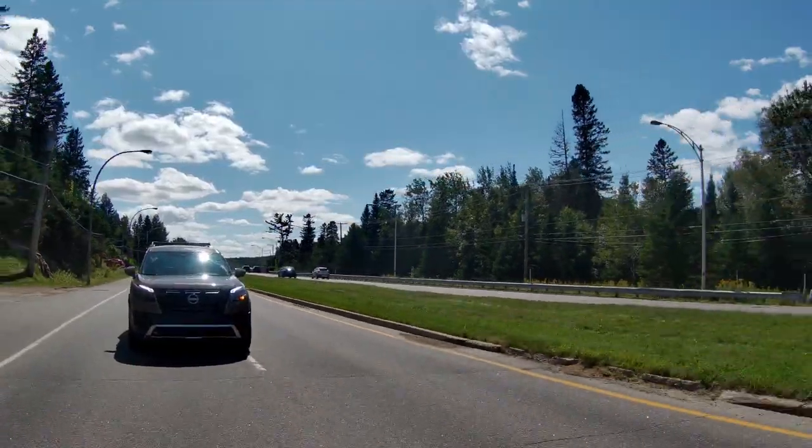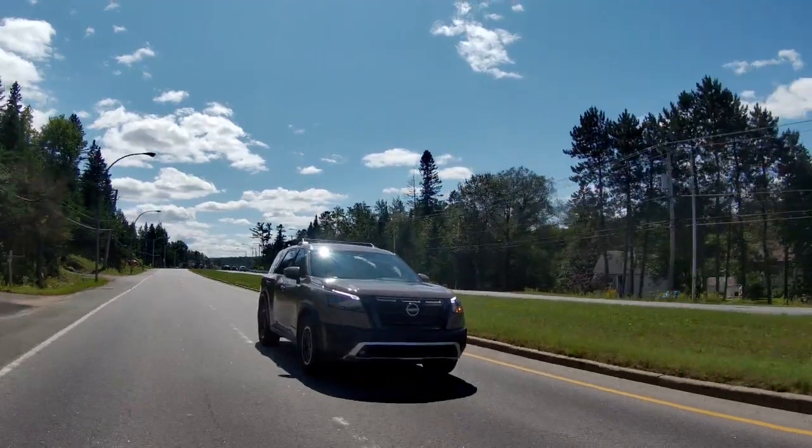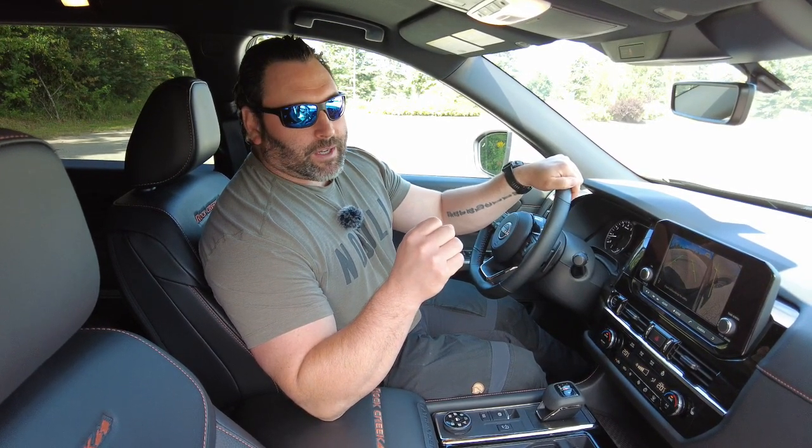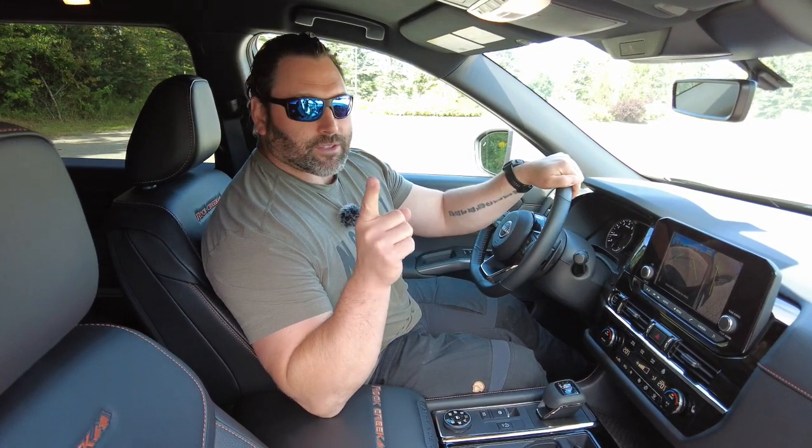It's going to be great for gravel roads. It's going to be great for light trails that are basically cleared. It's going to be great for the other kind of driving, but less than 8 inches of ground clearance.